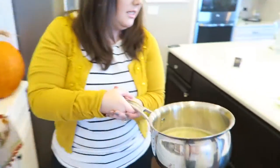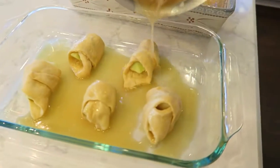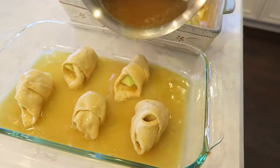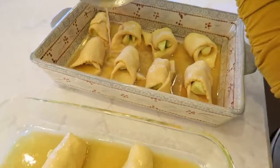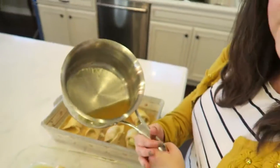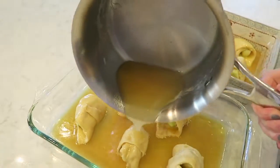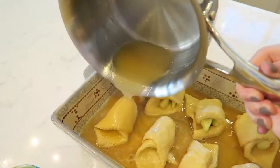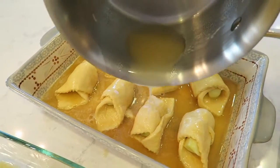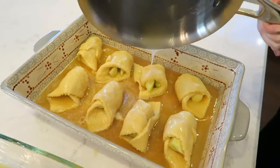And you're gonna pour it onto your apple dumplings. You wanna make sure that you're evenly distributing the liquid between the two dishes. And at the bottom here is where you will start to have that thick sugar, and you wanna make sure that you pour that stuff right on top of your crescent rolls, because that's gonna make your crescent rolls obviously very crispy and sugary and just so absolutely delicious.